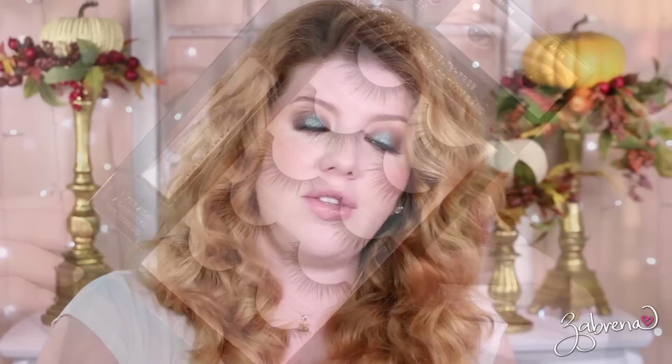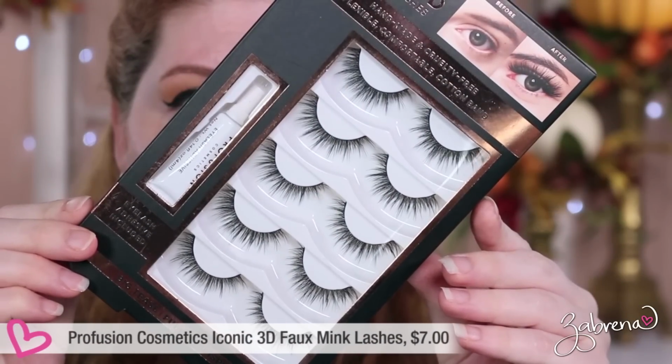Profusion Cosmetics came out with these new iconic 3D faux mink lashes.